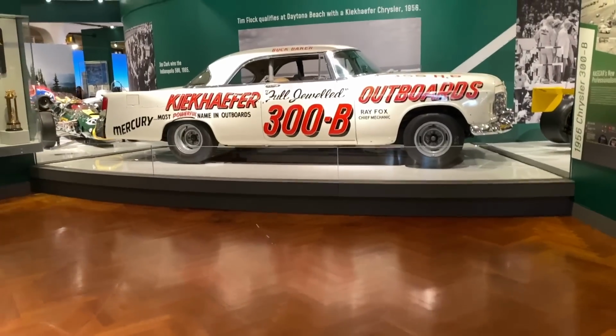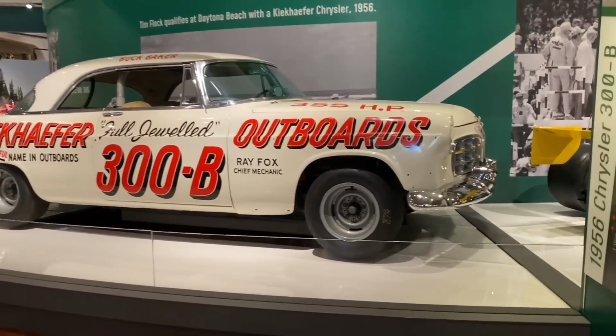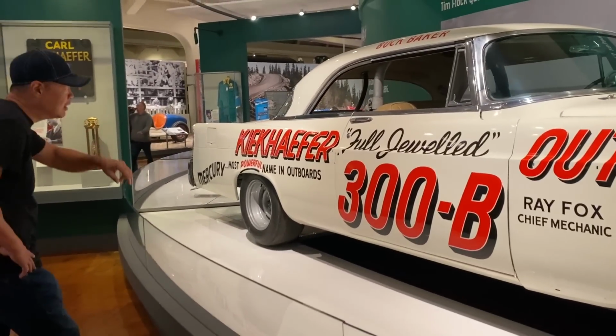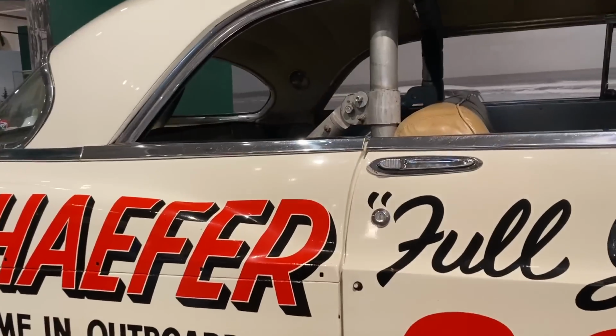Let's cruise over here and check this out. Wow. Chrysler 300B. Early NASCAR stuff. Look at that cage. That's what they used to do. Just some kind of hokey roll bar looking thing.